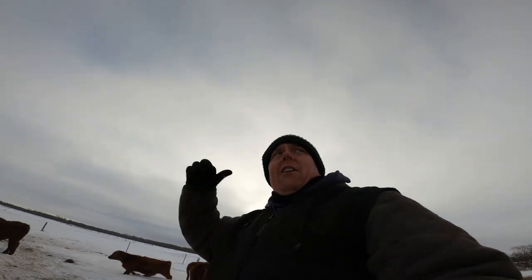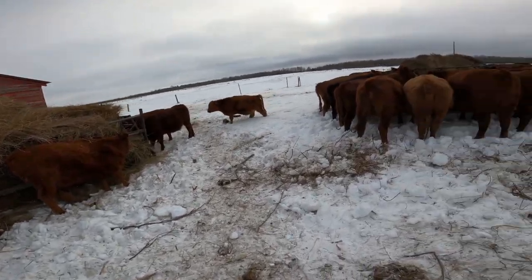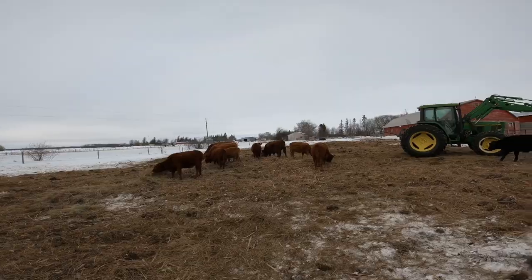I'll be going over that later on when we get closer to it, but that's basically what we look for and how we winter calve. I'm gonna check the calves, maybe try to give them some alfalfa pellets, but let's get going here. We got lots to do.